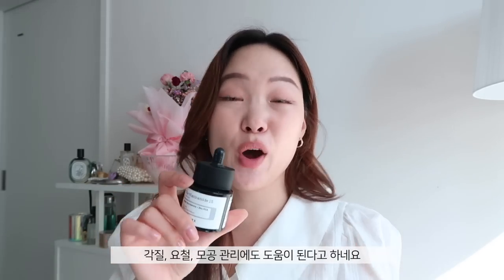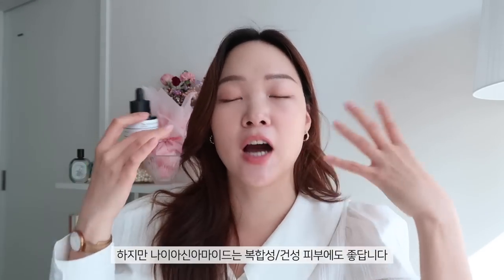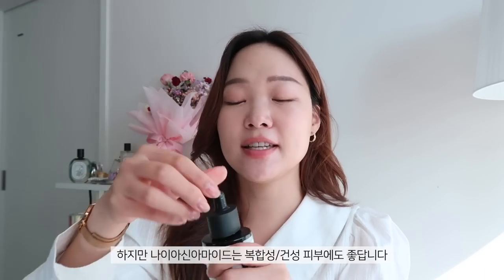It's also going to help exfoliate, smooth out your skin texture, help with congested pores. This is definitely a great product to check out if you have more of an acne-prone skin. But even if you have combo or dry skin, niacinamide is a great ingredient to check out.